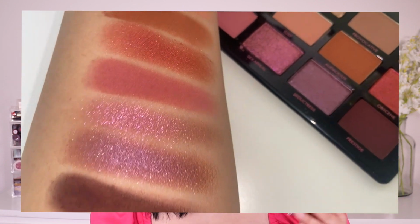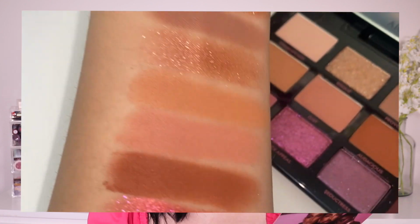But it does launch on the 8th. And it retails for $45 and you can find it on artistcouture.com as well as sephora.com.